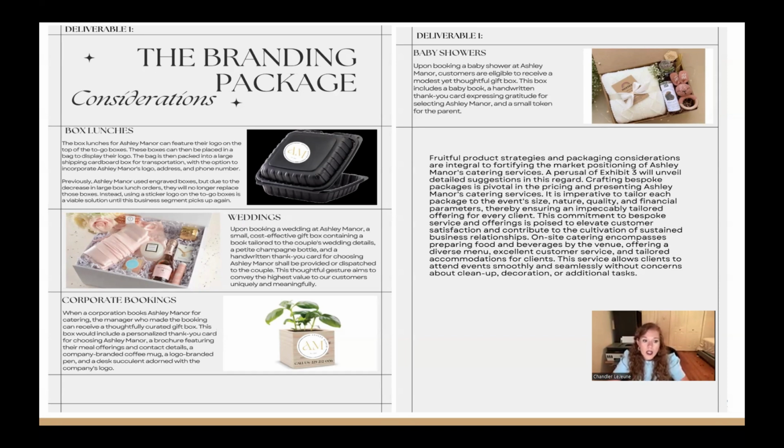For weddings, it's giving them a nice little basket to just say congratulations. It would also include a detailed, cute little book of what their day is expected to be from Ashley Manor, which includes details of the whole day, food, guests, and everything else that they would need. And also including something for the husband as well, something a little bit more manly to make him feel included too.